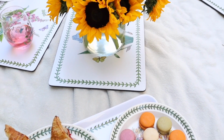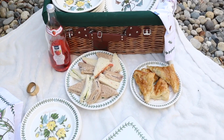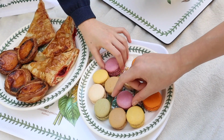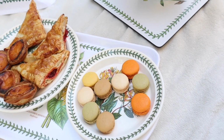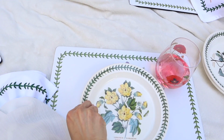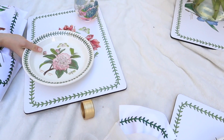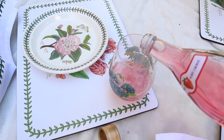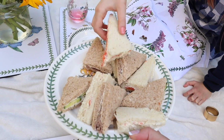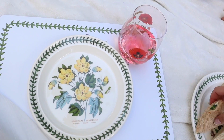We are enjoying our homemade treats along with some French macaron, Portuguese custard tarts, and French berry lemonade. Nothing beats the luxury of spending quality time with the people you love, barefoot in the garden, with a special picnic.